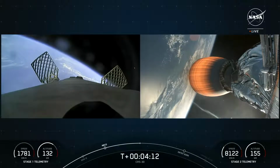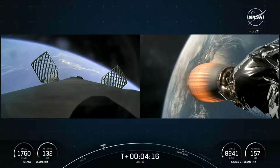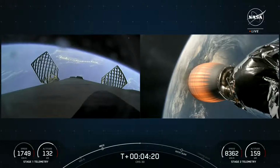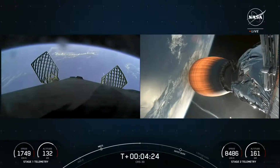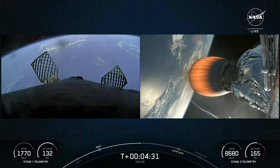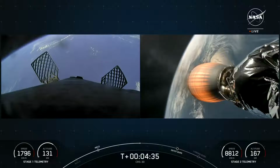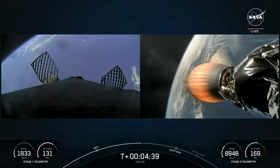And around T plus 6 minutes and 30 seconds, you should see on your screen the first stage's entry burn. For the entry burn, we relight 3 of the Merlin 1D engines on the first stage, starting with the center engine 9, followed shortly by engines 1 and 5, which slows the vehicle down as it passes back into the Earth's atmosphere. We need to slow down to reduce re-entry forces, which helps us to recover and reuse the first stage.